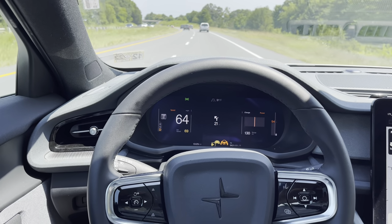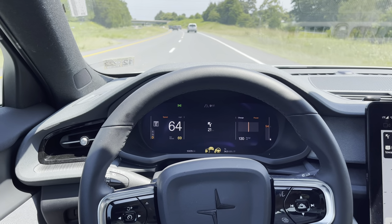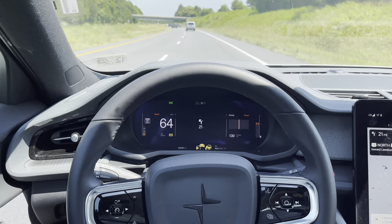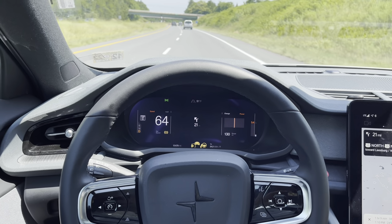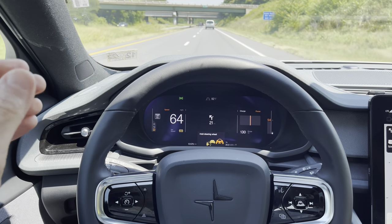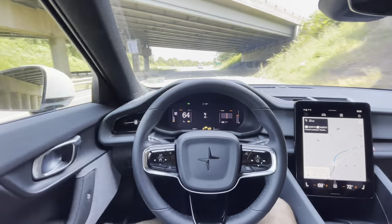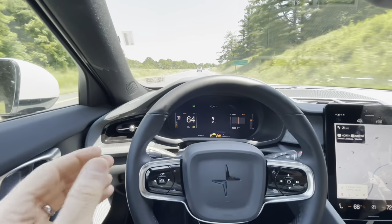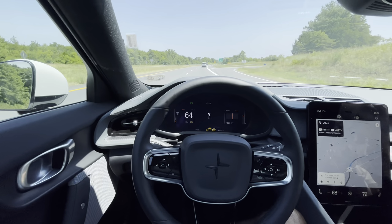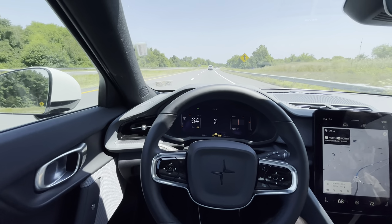Are we turning? Is the wheel turning? Looks like it is. It's turning the wheel. Yeah, so it's not just keeping me from going off the road. It's actually turning the wheel. And then we're going to have this a little bit tighter right, sweeping right turn coming up. Is it turning it? It looks like it is. Yeah, it's turning the wheel. It is turning the wheel for me.